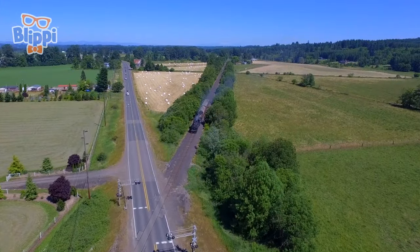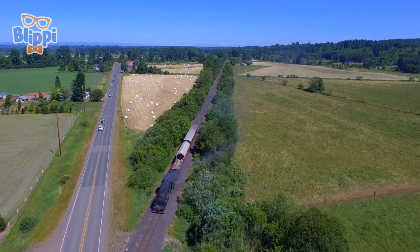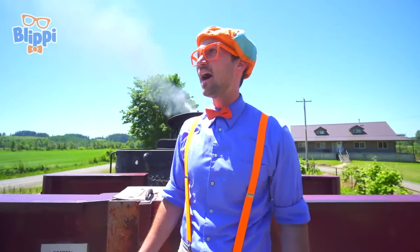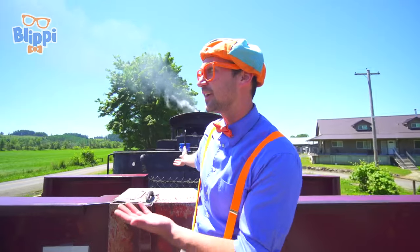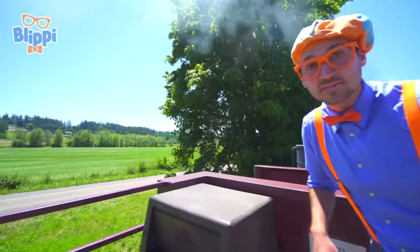The wheels were a-turning and the smoke was a-puffing. Off we go. Wow, it's so green over here in the field. Look. Woo! Here come some trees!